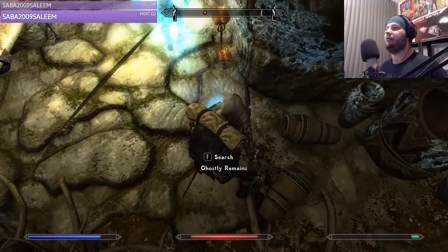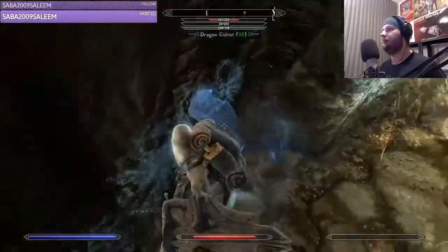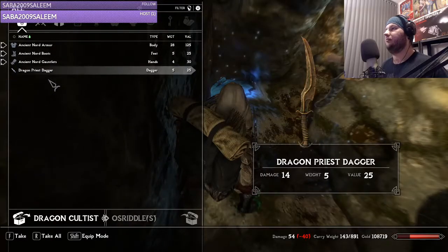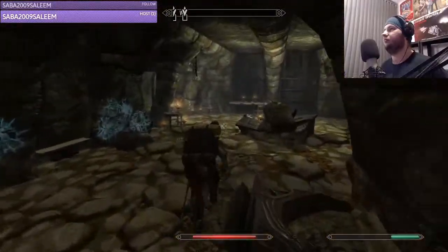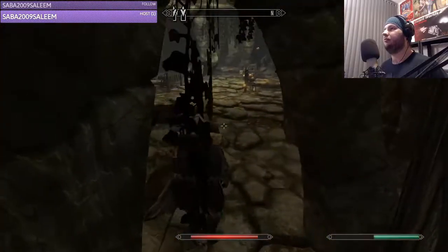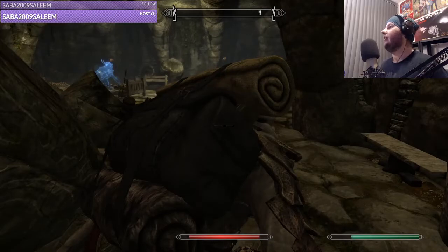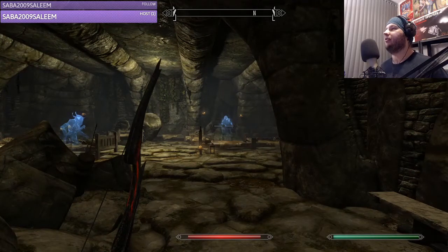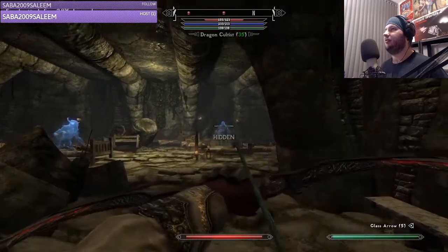Okay, 1 gold is down. Arrows, yes please. Okay, there we go. Maybe one next time. Ooh, Dragon Priest dagger. Oh, not for the museum, sure. Door. Second door. Oh, hello there. Hello there. Hello there. Alright, quick save, grab a bow. Quick save again because I wasn't in the right angle. Now we are. Alright, you share that. There we go, hidden damage.